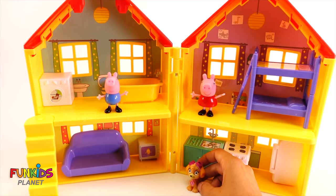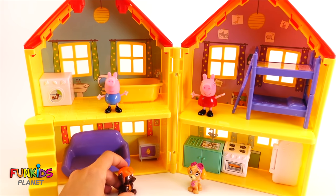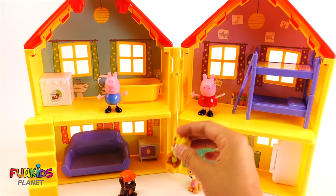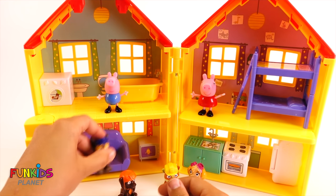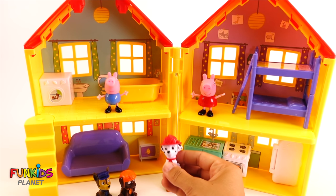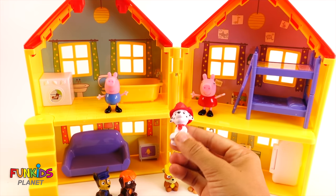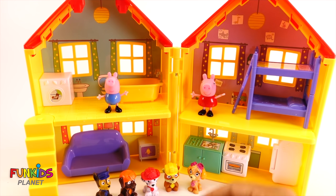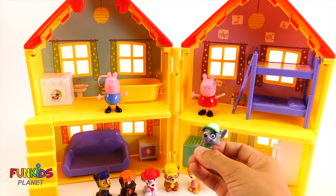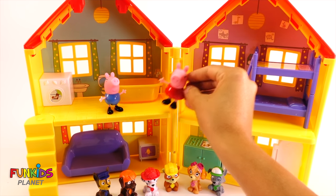Burp, burp, burp. Peppa! Hello, we're here. Hello. Nice house. Woohoo! It's cute! Oh, I think I'm allergic to something. Oh, bless you, Marshall. Hello! We're coming! Here I come!